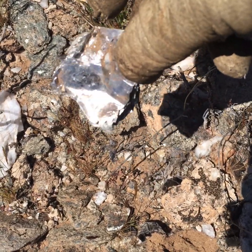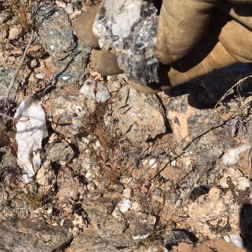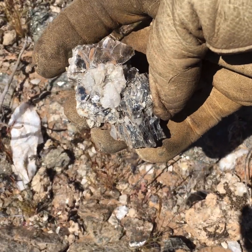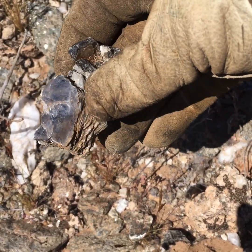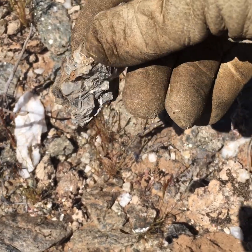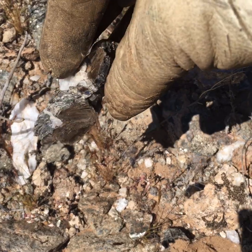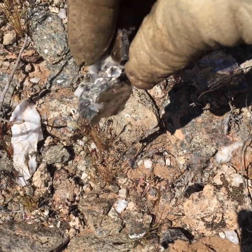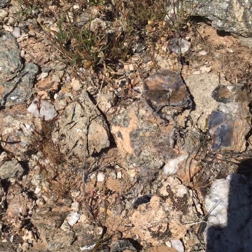So we're going to pick up a little bit of this, take it back to the house. There's another piece that's got quartz in it and a lot of mica. It's pretty dirty, but we're going to grab a few samples of these. Maybe you guys would like some. What do you think? Alright, be back in a bit.